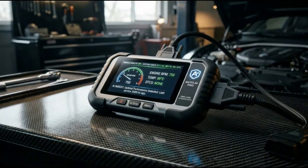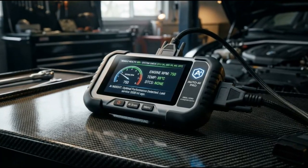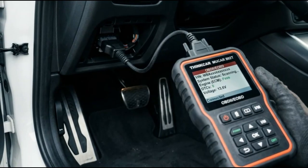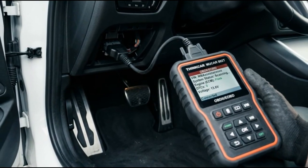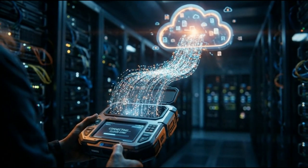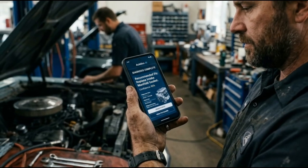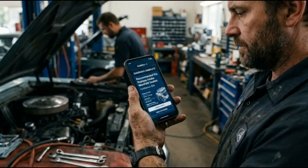Coming in at number 2 is the 2026 method of advanced DIY diagnostics, AI-powered scanners. Tools like the ThinkCar MuCar 892T have changed the game. These aren't just code readers. They are digital assistants connected to millions of real-world repair records. When you plug this in, the AI analyzes your vehicle's data and suggests the most likely real fix, not just the part named in the code.